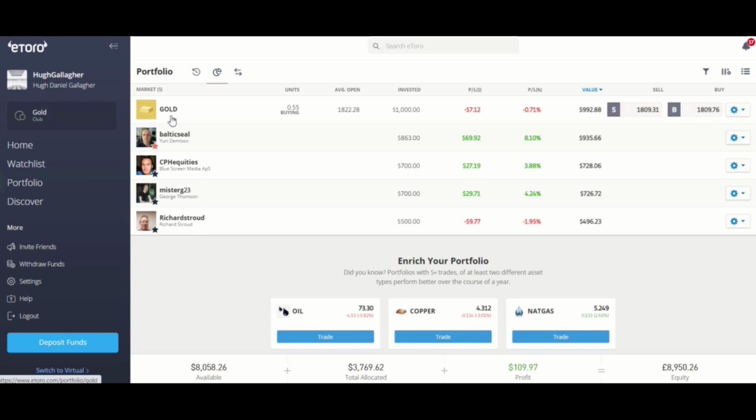So yeah, I've got gold at the top. I probably bought it not necessarily at the best time, but this is a long-term holding for me. So I haven't got loads invested here, just $1,000. And I think I'm just going to hold that and watch it. I think it will go up over the next year or so. So I just have a bit of personal exposure to gold there.